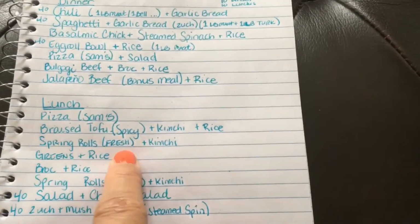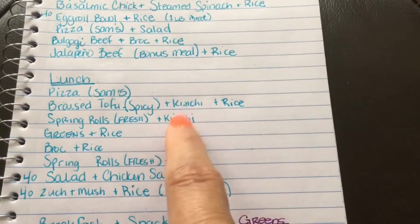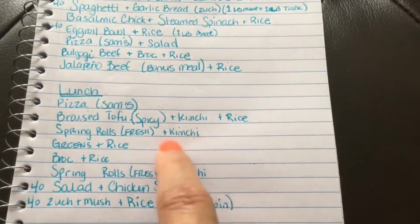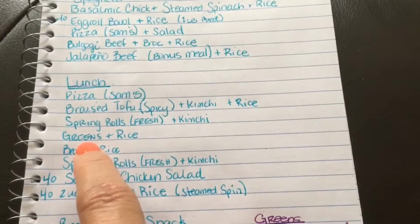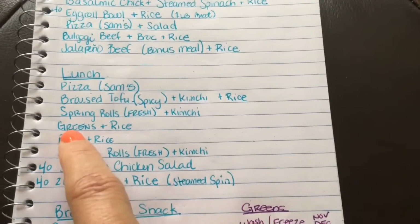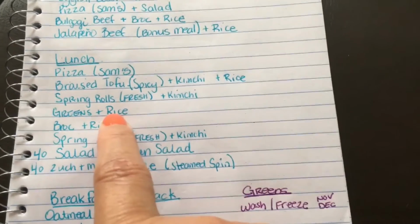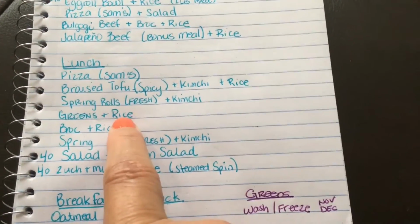Okay, so we had fresh spring rolls, which they're so good. And I actually didn't make kimchi because we got a late start in lunch today, but I will make kimchi for the next time. Let's see. Oh, and then I'm going to make greens with rice, and I just steam the greens. And I don't add any oil or any seasoning, and then I just kind of tear them loosely, steam them, and then add them to rice.